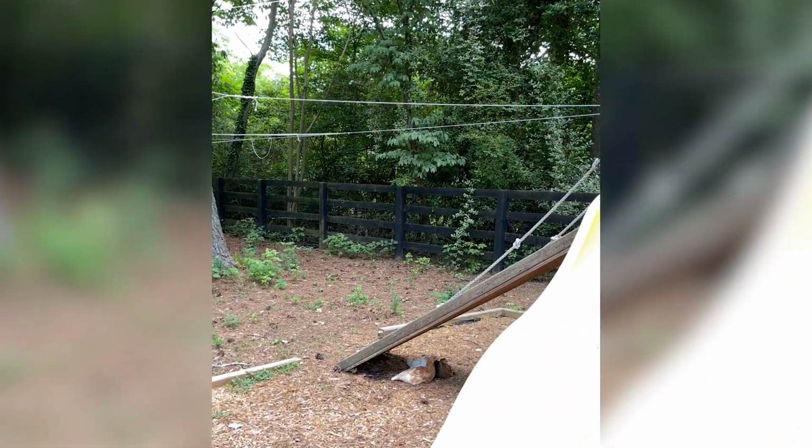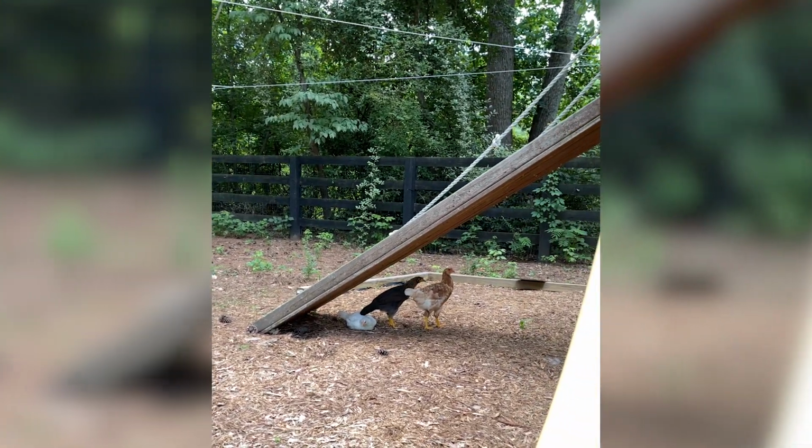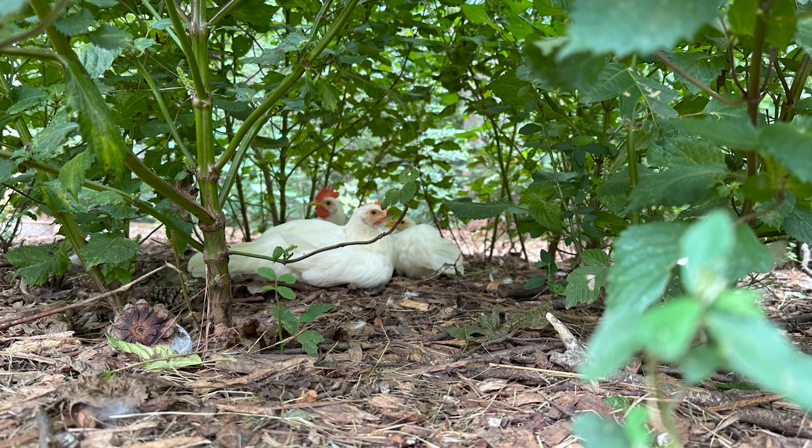So that's really one thing. Again, it's not going to be bulletproof, because sometimes those hawks are sneaky and quicker than the hens getting out of the way. But everything else being equal, it significantly improves the chances of survival.